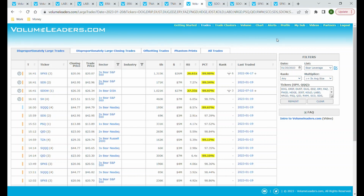If we switch over and look at the bear leverage, we'll see 2 trades that stand out that I posted. We have SDOW here and SPXS. SPXS is the 3x bear S&P. SDOW is the 3x bear Dow Jones. These are larger, relatively speaking, than the bull prints that we were just looking at. This one's 26 times larger than average and 27 times larger than average. And these rank in the top 10. This is the 3rd largest overall, 6th largest overall. These really stand out to me.